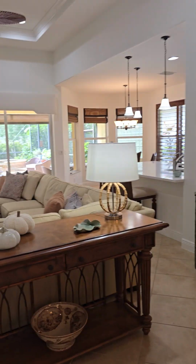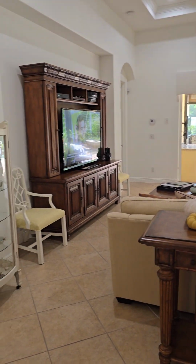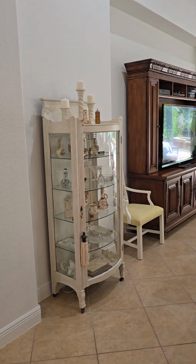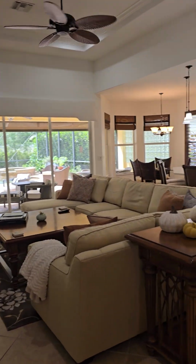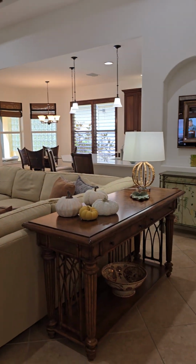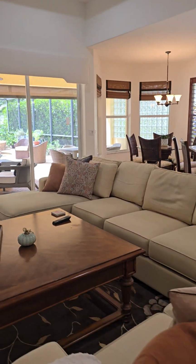And then we have the living room. And if you look at it, it has plenty of furniture in here, so it's a large room. And the ceiling here, I think it's about 18 feet high. So let's go through this area.